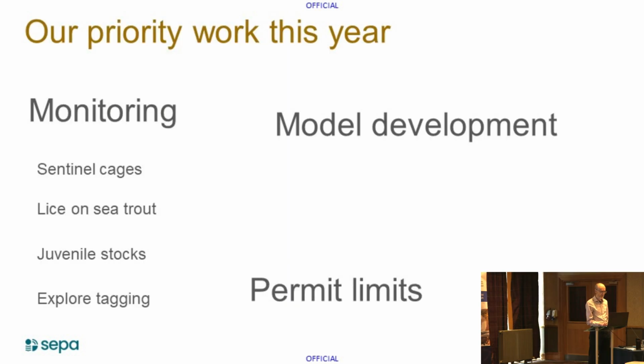So that's really what I wanted to say as a final area I want to talk about: our priority work for this year is focusing on the pressure from existing farms, so that we get a better understanding of where there are real impacts that we need to address and drive down lice numbers on those farms. The two main strands of that work are the monitoring work, and there are several elements to that monitoring work.